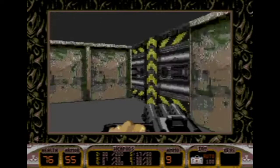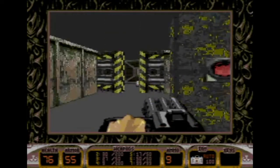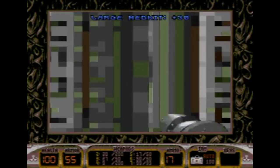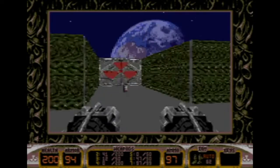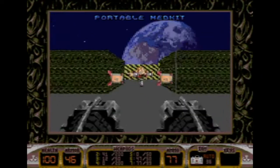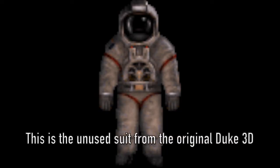There are a total of 9 levels in the game, very loosely based on the second episode of Duke 3D, Lunar Apocalypse. The main similarities are that the level names are mostly the same or very similar, and they both use the same final boss, the Overlord, which is pretty cool. The port includes most of the weapons from the original game and a few items too. The coolest of these items is the spacesuit, which actually got scrapped in the original PC version but made it into this one, for some reason.